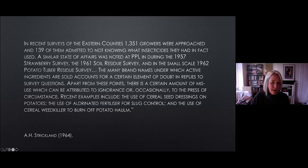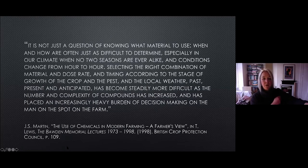So what we have then is the sort of complaint we have on this slide here by a farmer called J.S. Martin, who was complaining, in fact, in 1973. He said on the question of using insecticides, it's not just a question of knowing what material to use. When and how are often just as difficult to determine, especially in our climate where no two seasons are ever alike and conditions change from hour to hour.